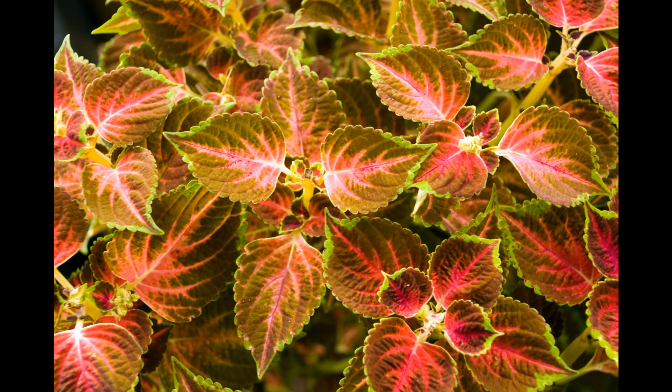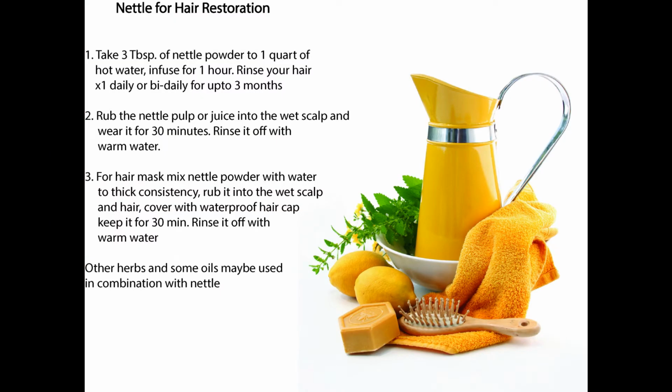If you have a low hemoglobin level, nettle is the savior. It is also very effective to bring high blood sugar levels down. Here's the recipe for improving hair growth. Take 3 tablespoons of nettle powder, 1 quart of hot water, infuse it for 1 hour. Then use it to rinse your hair.